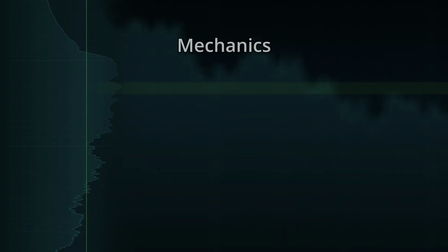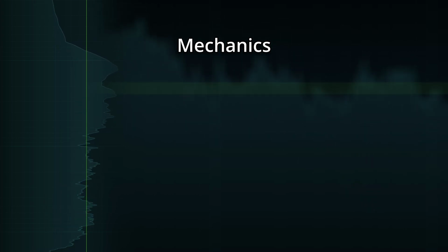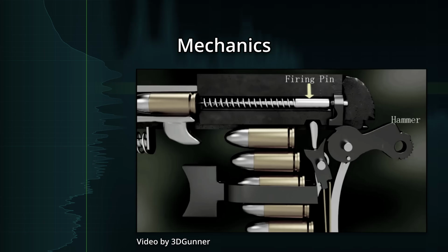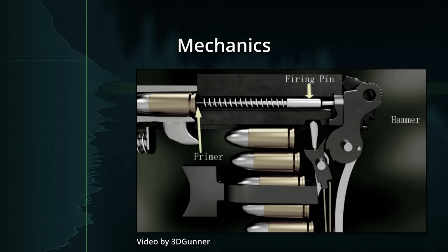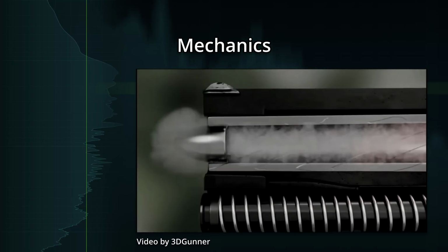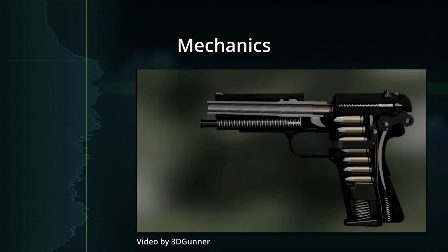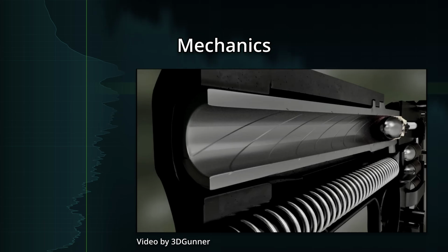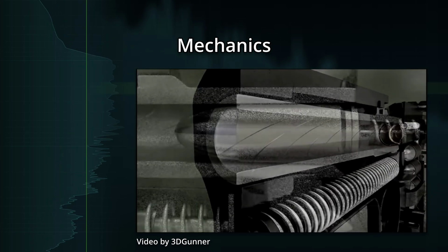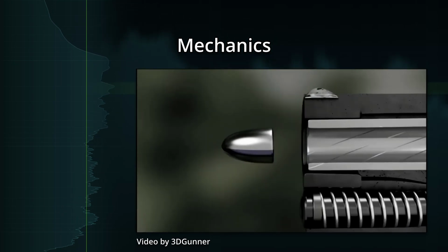We'll start with the mechanics, which, on paper, are fairly simple but have some intricacies. At the core, almost all guns fire when a firing pin strikes the primer of a cartridge in the gun's chamber, igniting the cartridge's gunpowder and pushing the projectile out of the barrel. For semi- or fully automatic guns, additional mechanisms ready the gun for the next round or continue firing. In short, firing a gun involves striking a cartridge, often followed by prepping for the next shot.